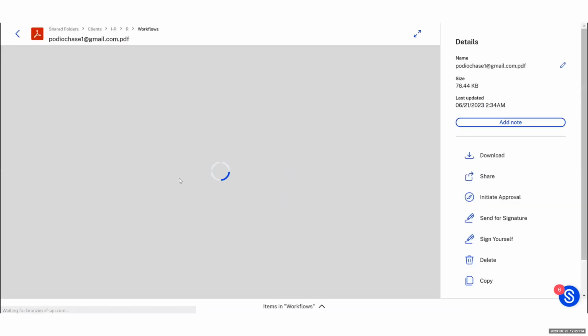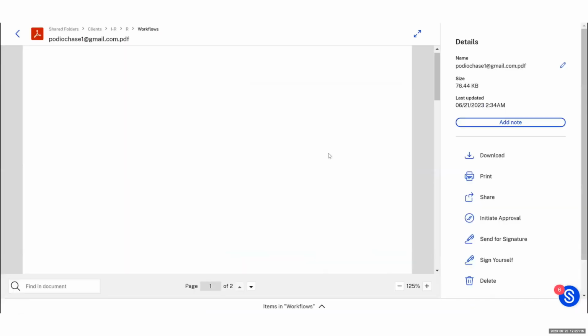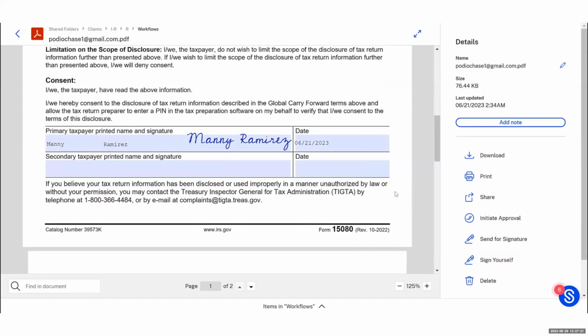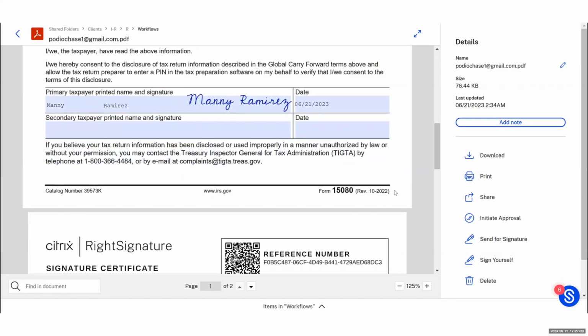And then you'll see that this is the document that's uploaded, and I renamed it as the person's email address so that I can easily identify it. And it has all of the requested fields filled out, and that's viewable within the ShareFile folder.